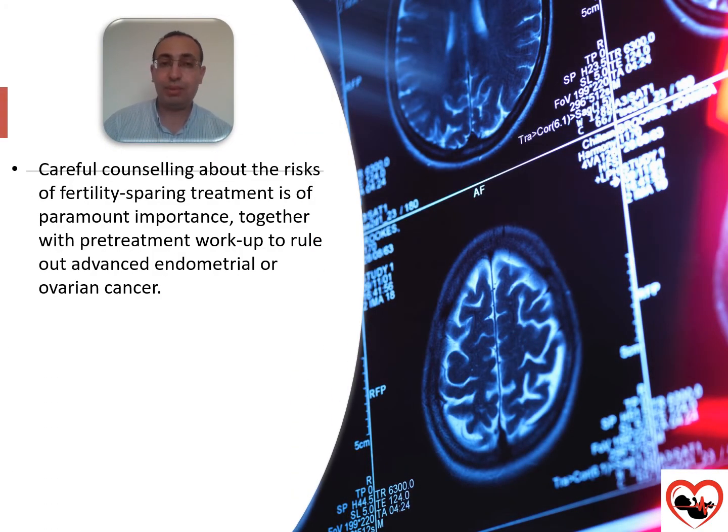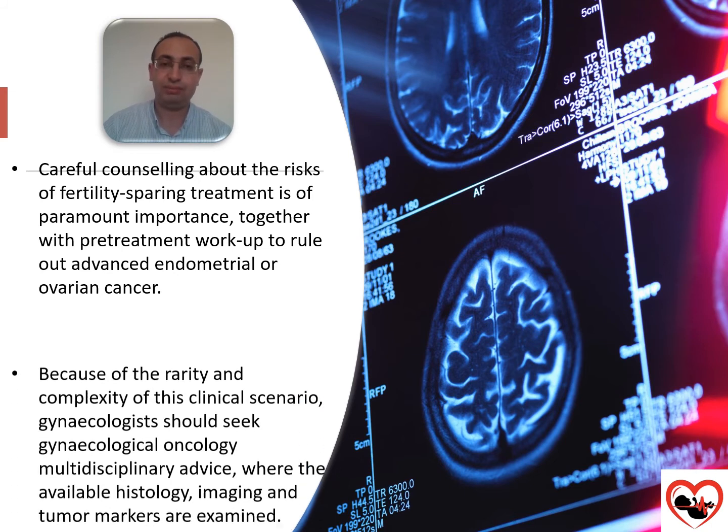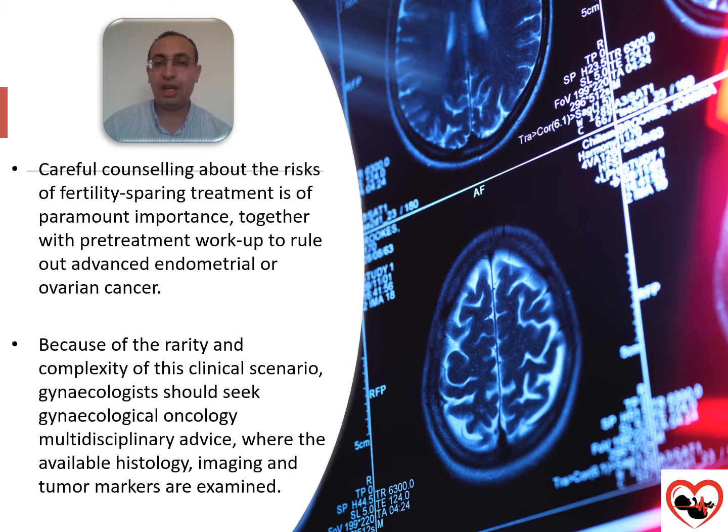Careful counseling about the risks of fertility-sparing treatment is of paramount importance, together with pre-treatment workup to rule out advanced endometrial or ovarian cancer. Because of the rarity and complexity of the clinical scenario, gynecologists should seek gynecologic oncology multidisciplinary advice, where the available histology, imaging, and tumor markers are examined.